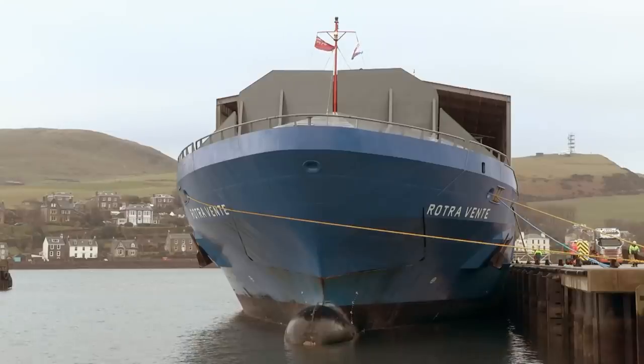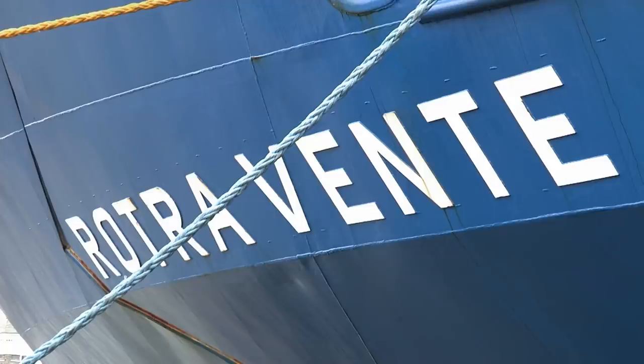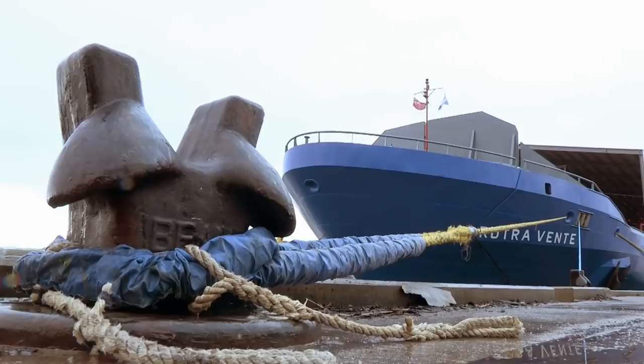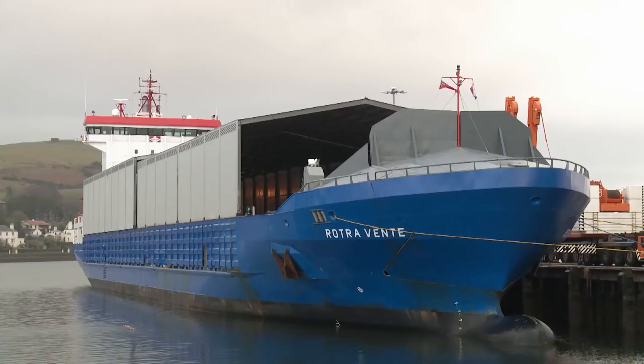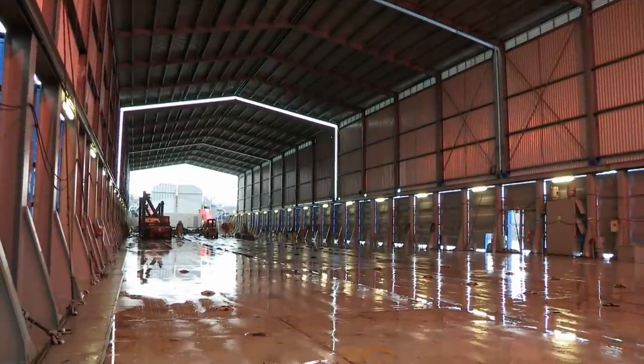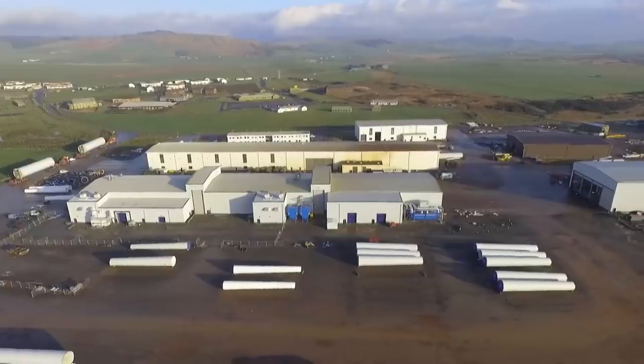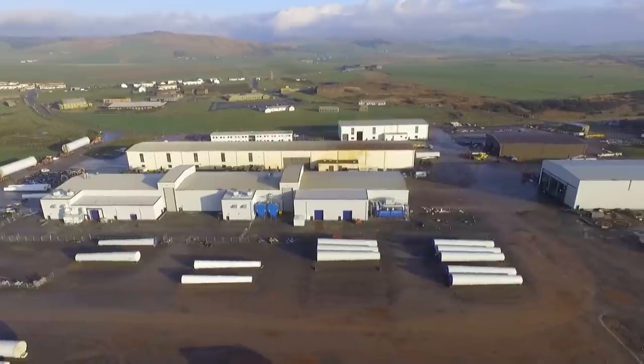That's her. It's a headline ashore, stern lines ashore, 2 springs ashore. So that's the vessel moored safely alongside and everything secure. So I'm a happy man. Everything went good. Time for a cup of tea. With the Rotravente docked, she's ready to get the 3 turbines in 9 pieces secured on deck. Loading's due to begin first thing in the morning, but some of the sections are still at the factory, 5 miles away.